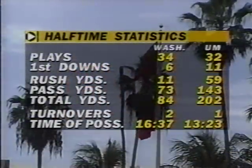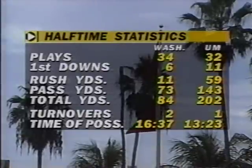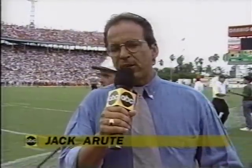Two-point conversion, and there are the numbers from the first half. Washington with 34 snaps, two more than the Hurricanes, but take a look at the total stats. Yards, 202 to 84, and down we go to Jackaroo. Jack? Well, Brent, Coach Jim Lambright talked to his team, tried to get them to forget about that last possession that resulted in the points for the Miami Hurricanes. But he did say that they have definitely shut down Napoleon Kaufman, and they are going to make some major changes, specifically in some off-tackle plays in the second half.